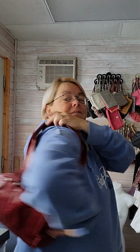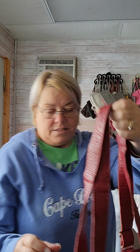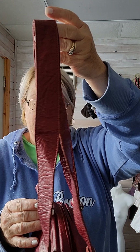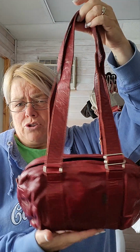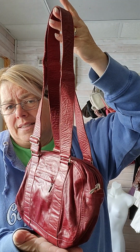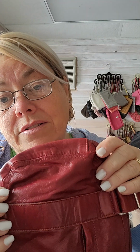The color, I love it. It's like a deep red, winter red. I've got my big sweatshirt on and it's still got lots of room. But this, I think, is as long as the strap will get. I think it's a 14-inch strap drop, because I've just done the listing. This is just beautiful. There is a tiny little bit of lightening in the corners, almost not noticeable.